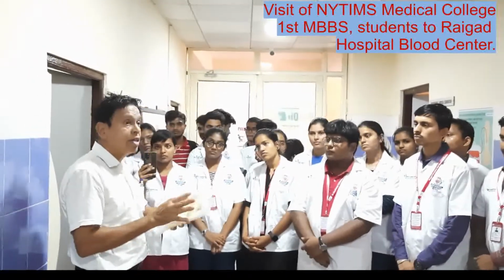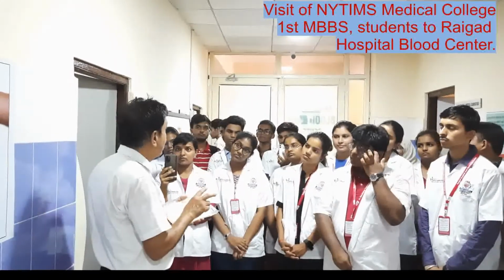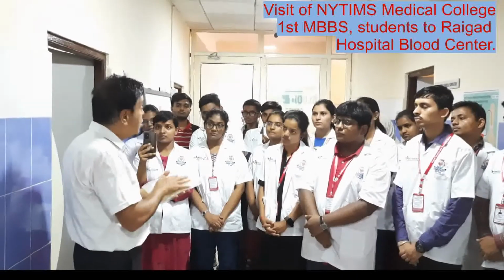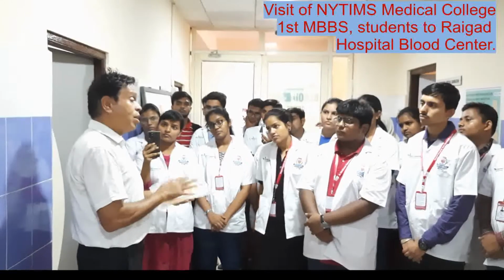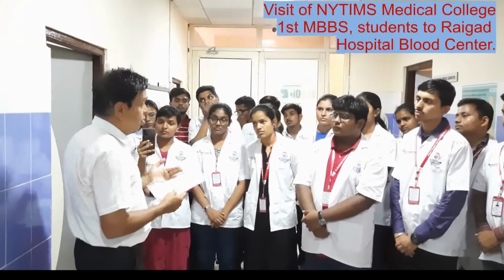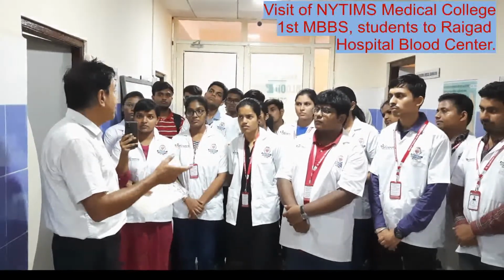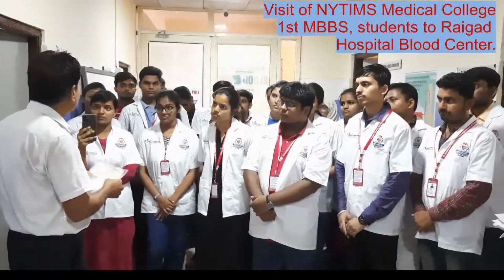Once these are separated, they are kept in the store. After that we do the testing for HIV 1 and 2, hepatitis B, hepatitis C, malaria and VDRL. These are the diseases which can be transmitted through blood. Once they are negative, then that bag can be issued. When the patient requires blood, they send the requisition and the sample. We do their blood group also. Then there is a process of cross matching. If 2 individuals have the same blood group, B positive, still it may not match.